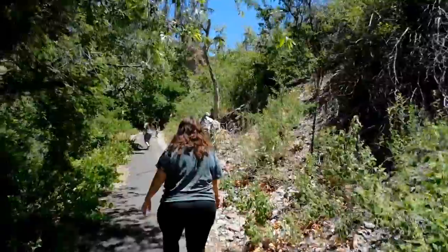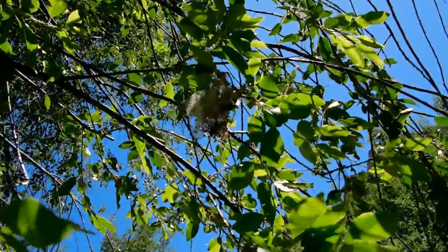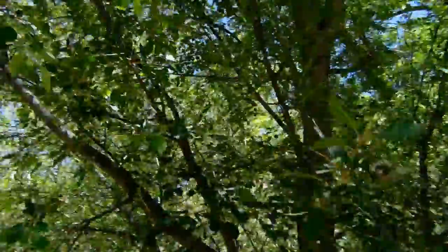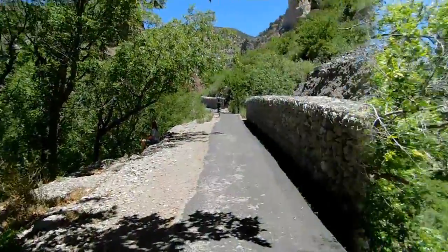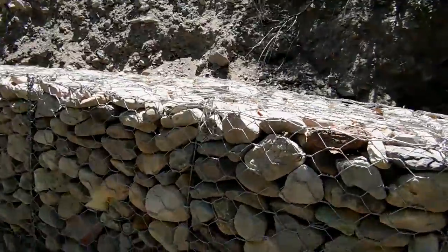Oh, here's all them. Look. All the spider webs in the trees. Remember we saw all those up in the mountain that time? Yeah. There's a good one right here too. They're all over in these. They did a lot of work. It's been a while since I've been up here.